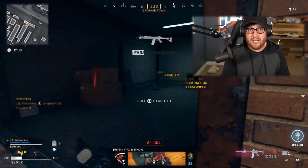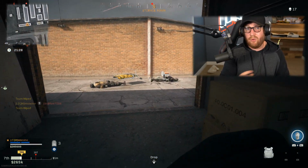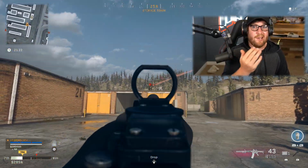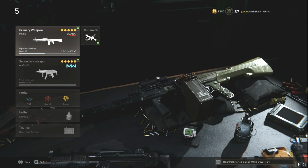The other downside is you don't have that SMG for the extra move speed. So depending on how you're playing, if you want to play more aggressive, use the Pharah with an SMG. If you kind of just want to have the best guns in every situation, this is probably the class setup for you.